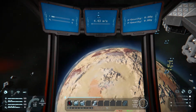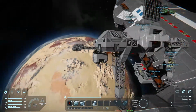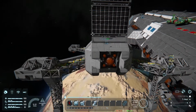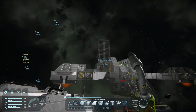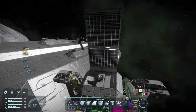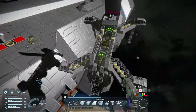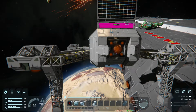The thing is, at the moment, we don't have any weapons down there. Let me remove the solar panel. That thing is not needed right now. So we can just get rid of that. So, okay, yeah, please get rid of this.